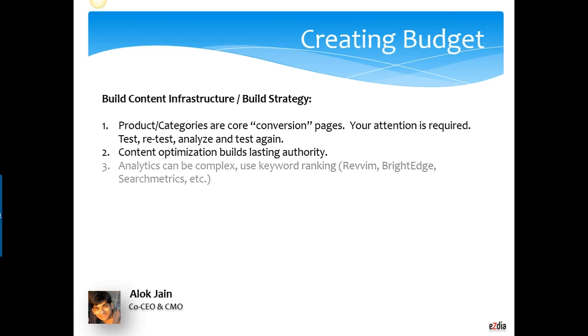Of course, this is not new news. Content optimization or SEO builds lasting authority. Once you are there, you stay there for a while.